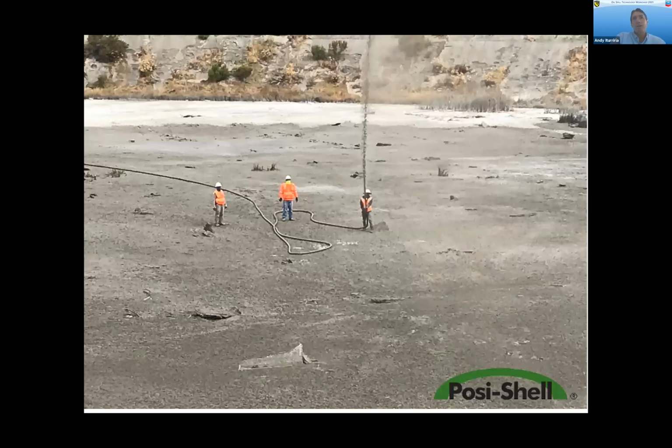This particular project is a project we had in California, an old tank farm where oil is seeping out of the ground in the summers when things get hot, and we wanted to prevent animals and birds and any type of living organisms from getting into the oil.